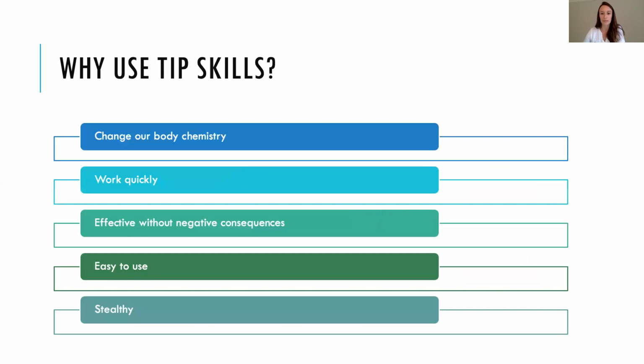So, why should we use TIP skills? The TIP skills change our body chemistry really quickly to reduce emotional arousal and feelings of being overwhelmed. They work really fast, sometimes within seconds to minutes, to bring down our emotional arousal. And they can be as effective as our maybe dysfunctional behaviors that we might be tempted to use when we're in these really painful emotional states, and without the long-term or short-term consequences. So in that way, we could think of them like a fast-acting medication, except we don't have to pay for the medication or experience the possible side effects of it.